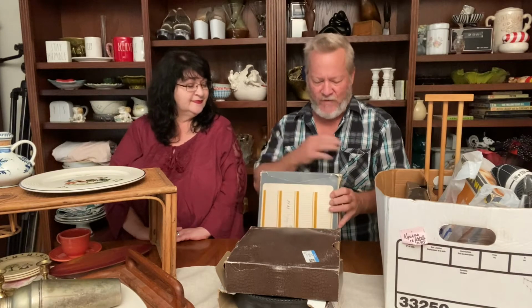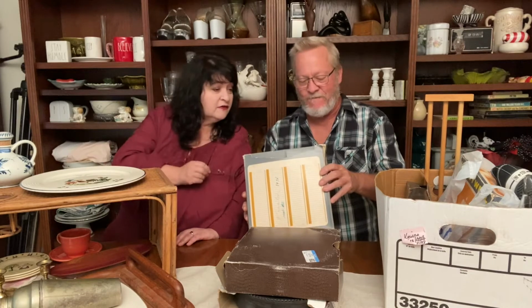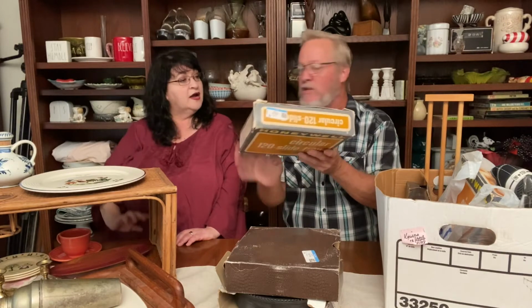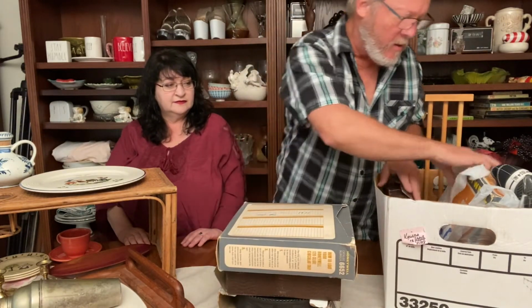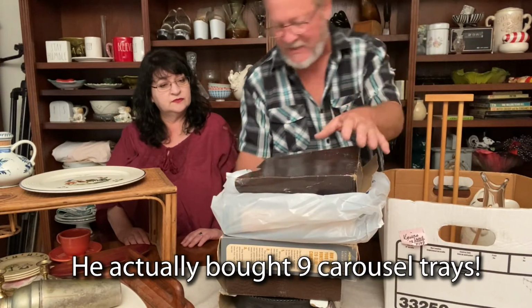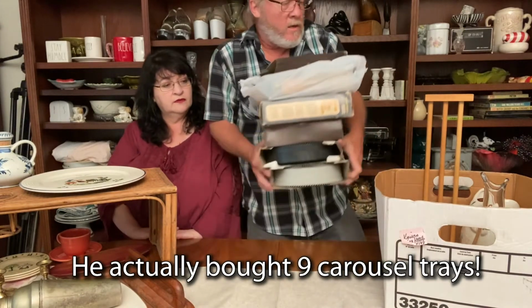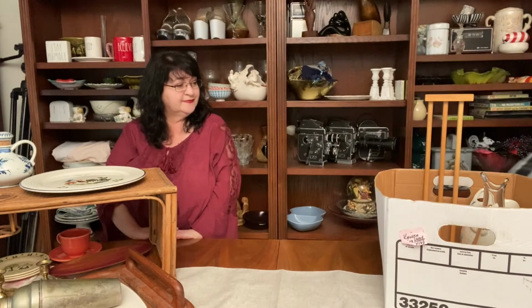They're rather expensive. I found a bunch of them for $5.99. Blue tags were half price, so these are $3 a piece. 1, 2, 3, 4, 5, and I think there's another one around here. Somewhere, 6. All right, so anyways, I got 6 of those at $3 a piece, and you can unload them at about 15. That's what the comps are going for.